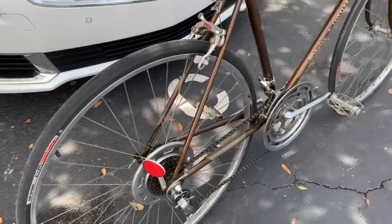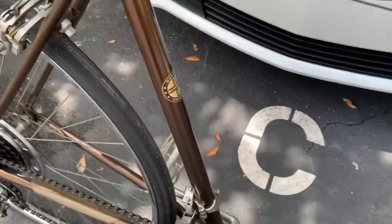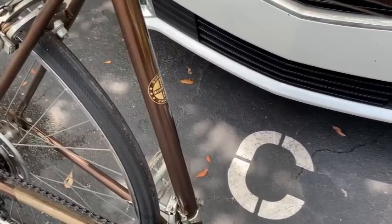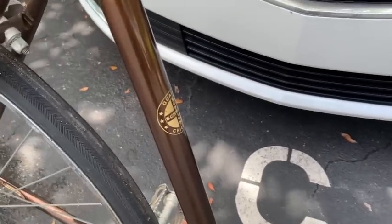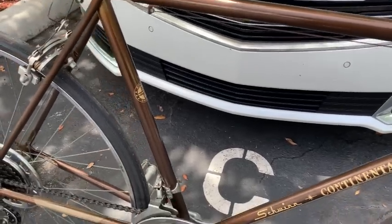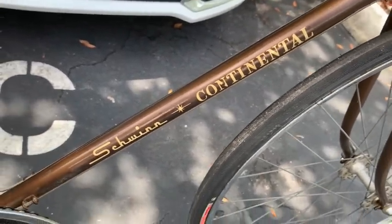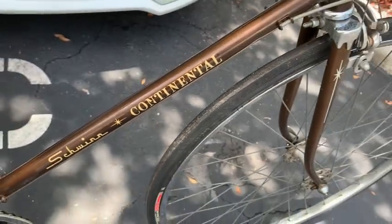But some of the things that told me this is a 71 is that badge being in that position. My 71 Varsity has it in the same place, and then any 72 that I have has it up here. In 1970, they still had the full wrap that was placed right about there, so I think Schwinn continued to place them there. These decals are beautifully aged, but in good condition. They're complete. A little bit of part missing right there on the end, but that's to be expected.